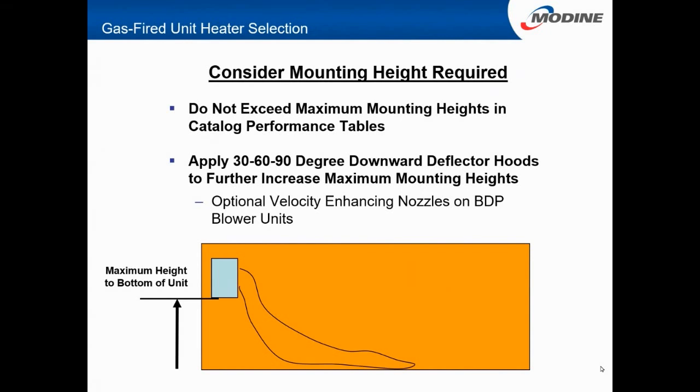So if you didn't know, in the installation manual they do have a maximum mounting height, of course. So if people hang above that, you might run into issues because you're not gonna get the airflow. You know, if you look here, you can put downturn and stuff on there. We'll talk about different applications for that, but if you do hang them too high, you're not gonna get the airflow. You can put downturn stuff on to get that, that Modine does sell. But just be careful of that.